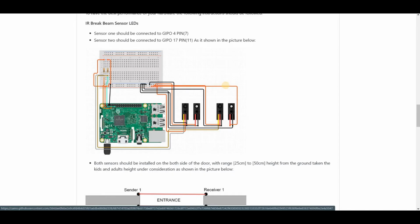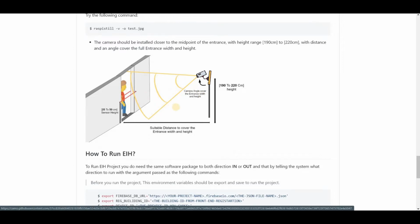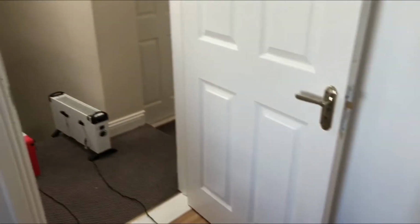To start the demo of this project, we have to follow the instructions on GitHub about the hardware collaboration and how to fit these items on the wall and how to adjust them to get better performance. Let's check it in real life. Now I have connected the sensors and the camera, and I set up the camera at a good distance from the virtual door I made.